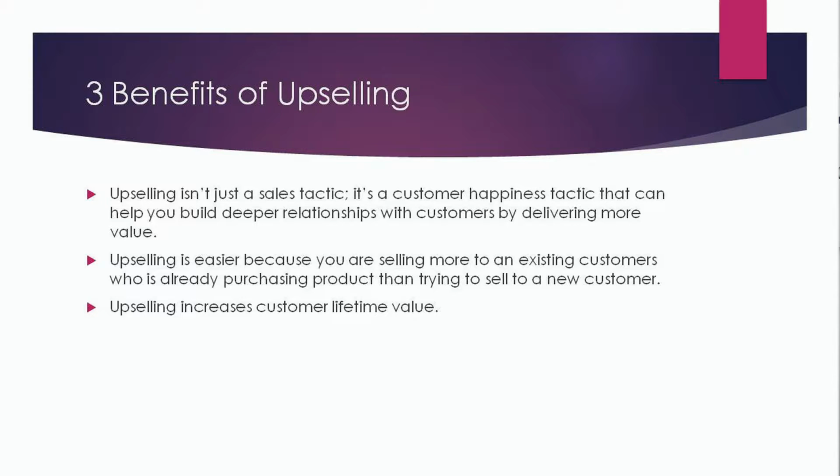First off, upselling is not just a sales tactic, but it is a happiness tactic for your customer. It's going to help you build a deeper relationship with them because you're delivering more value to them. Upselling is a lot easier than you think. It's easy because you're selling to your existing customers who are already purchasing product, and you're not trying to get a new person to try our products.